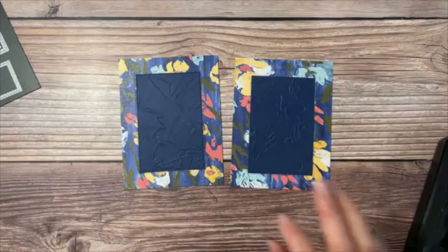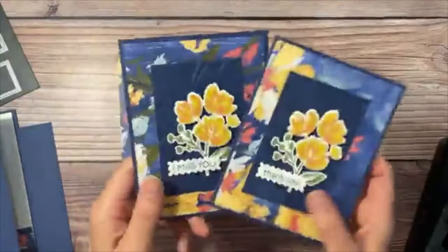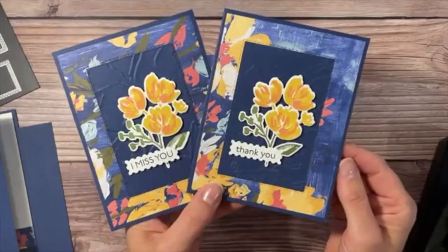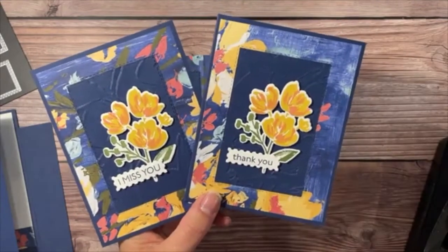Then the next thing to do is, because I want to show you something that you guys might not have noticed, but on this card, there are no embellishments. Did you notice? There's no ribbons, there's no pearls, there's no sequins.